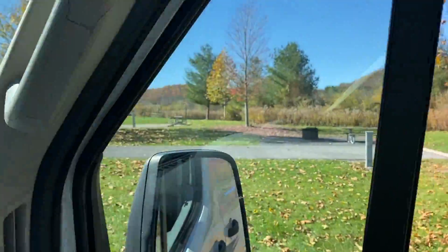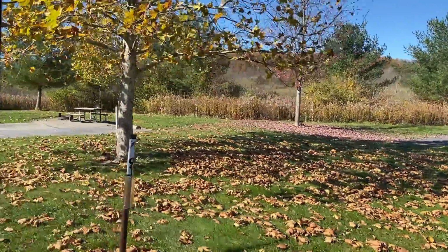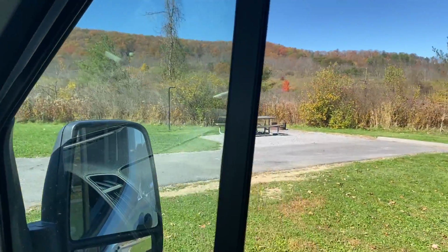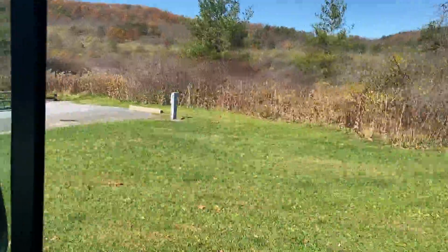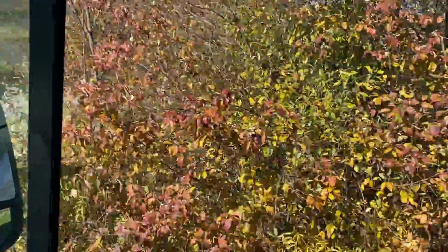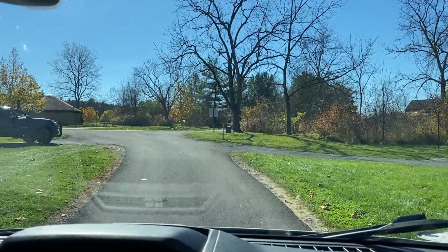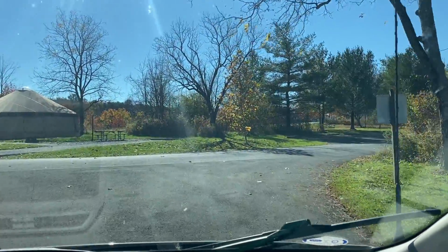That's one good thing if you do have kids. Most of them do have some nice little grassy spots behind them for kids to play in, or for your dogs, or if you need to set up a tent. So yeah, these are nice sites. Nice and peaceful. This is 93. This is 96 that we're coming up on right now. 97. Okay, and this is the end of the loop right here. And there's a bathhouse back behind us. I think that's the only bathhouse here in this section.